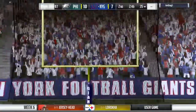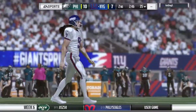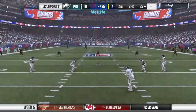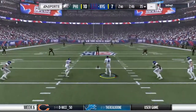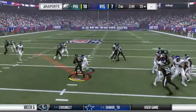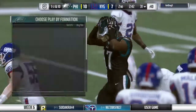And they're back within a field goal. It's 10-7 now. So they throw the pick six. They'll get another shot at it now as this one's in the air. This is fielded at the chalk of the 10. And nice work on the return as they'll start their drive just past the 30-yard line.